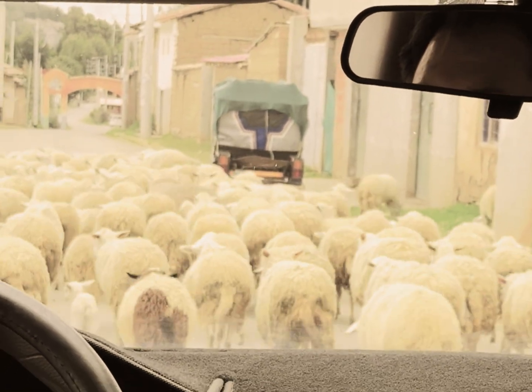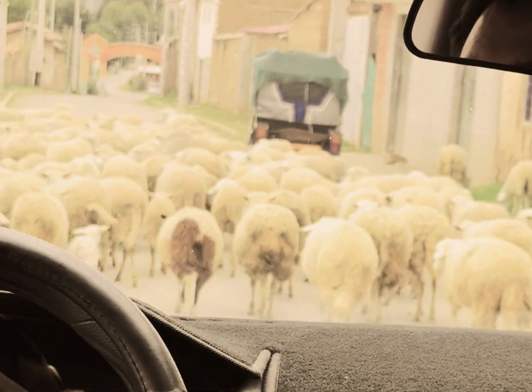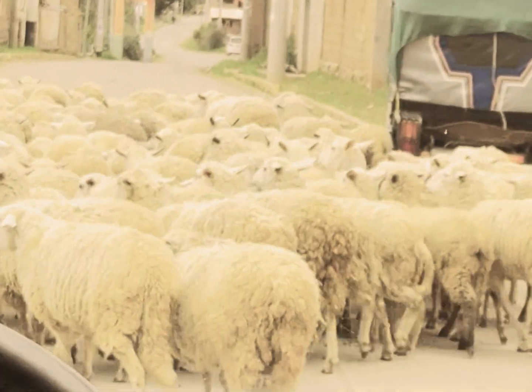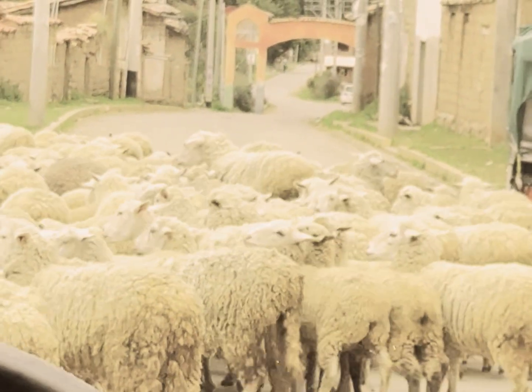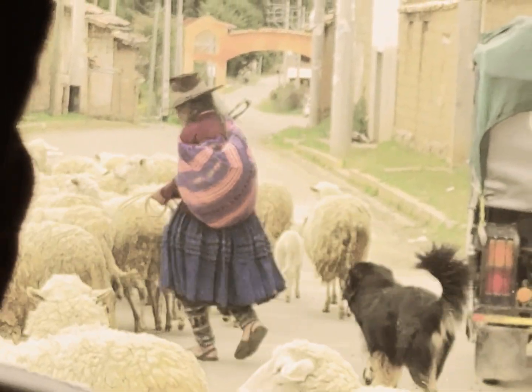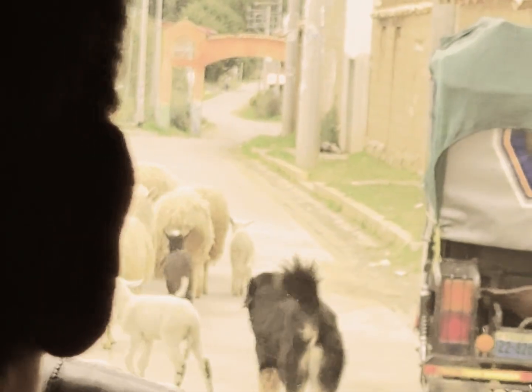Too small. Well, where do you suppose they're running to? There's a ship, right? Yeah. Mm-hmm. Yes, you see the same.